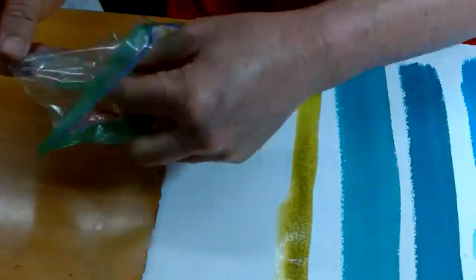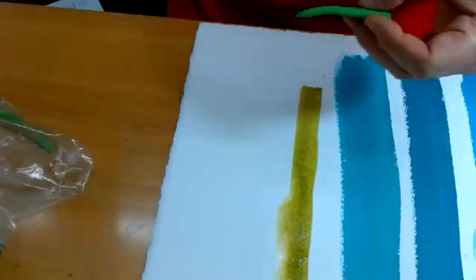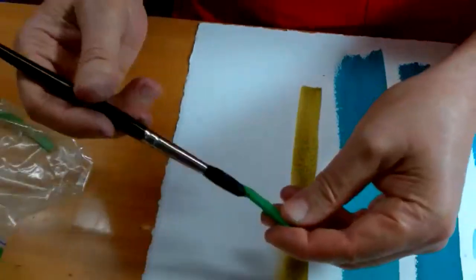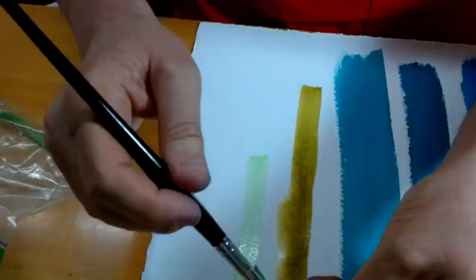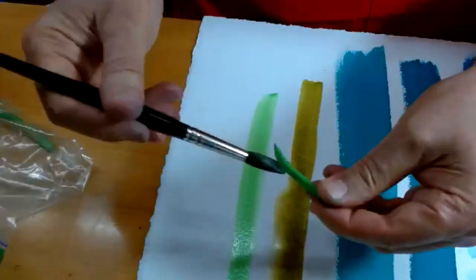This is going to be spring green. So these are all colors that were recommended by Giovanni, who's on with us today. So one almost every day. Spring green. So this is spring green.